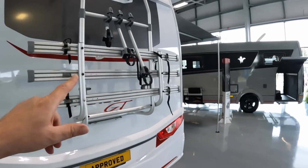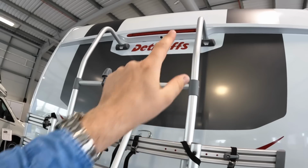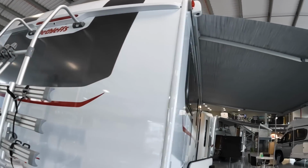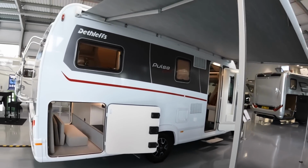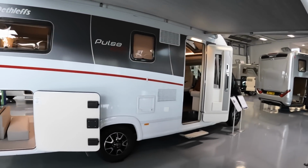It's got the bike rack on this one. As I say, it is a second-hand one, so hence it's already fitted out with that kind of stuff. That little chap up there underneath the brake light is a reversing camera. If we head right on round, it's got the big awning on this one. Yeah, it's a smart looking vehicle, I say, especially with the GT trim, which gives you this. Got some funky alloy wheels on it as well.